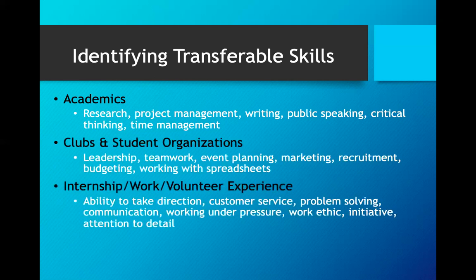And for those who have completed internships before or who have previous work or volunteer experience, you may have had the chance to develop skills such as the ability to take direction, customer service, problem solving, communication, working under pressure, work ethic, initiative, and attention to detail. These are just some examples, and I encourage you to spend some time reflecting on what skills you think you've developed through the different activities and experience that you've been a part of thus far.